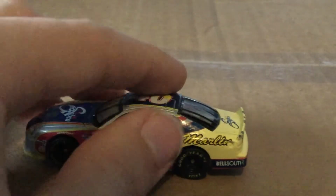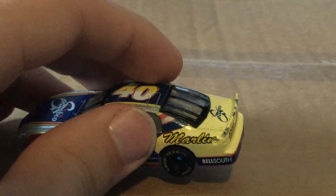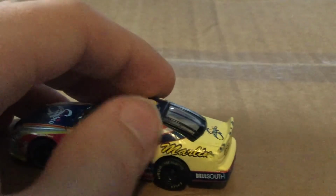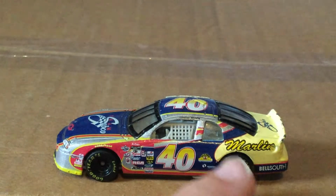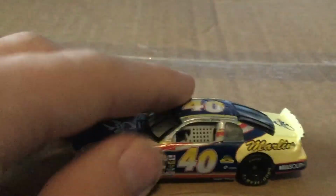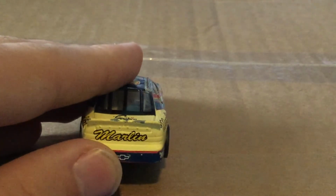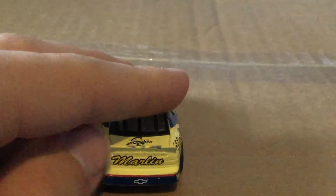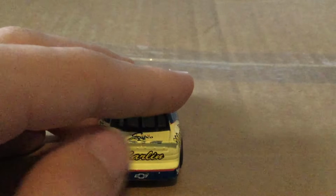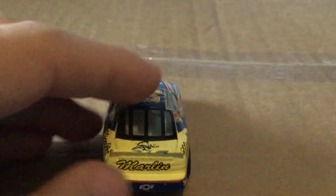You've got Gnarly's, I think, something like that, right there. You've got more of this blue and this faded yellow, which is like a creamish color. It's kind of weird. You've got Marlin. Oh, it says Marlin. I'm stupid. It literally says Marlin. I'm guessing that's because they had Coors maybe right here. So it says Marlin instead.